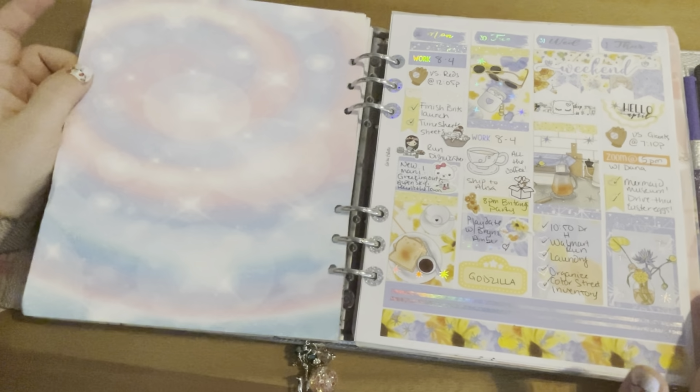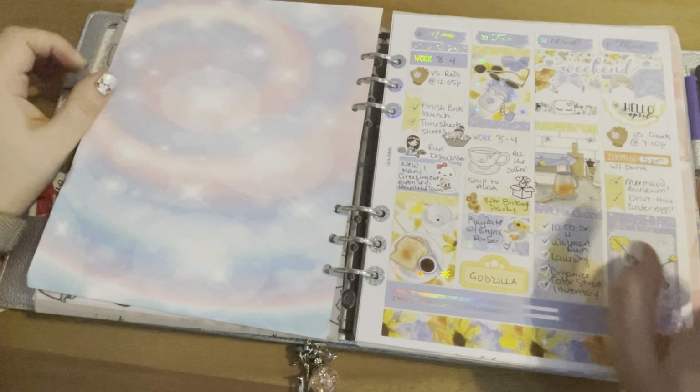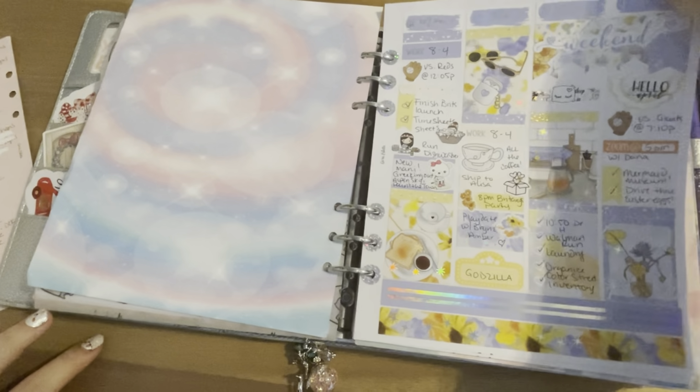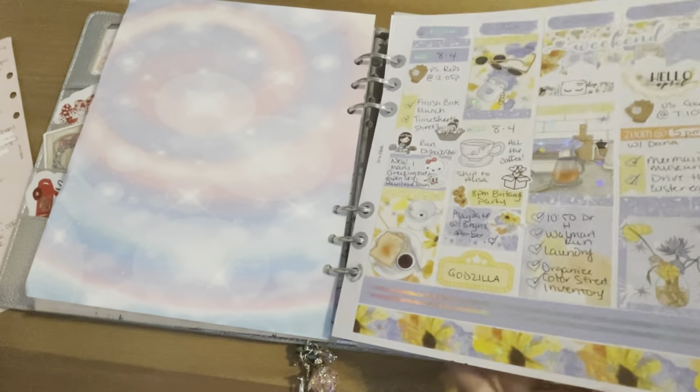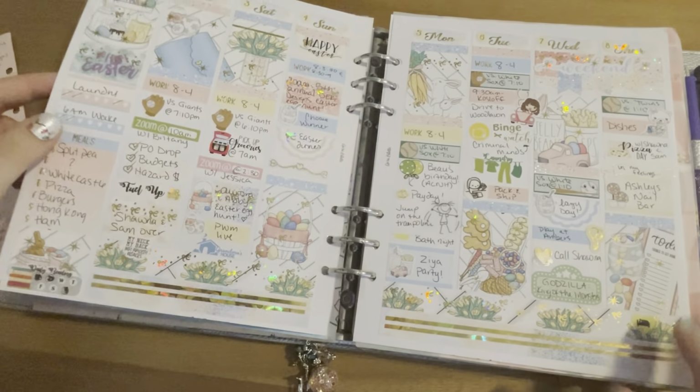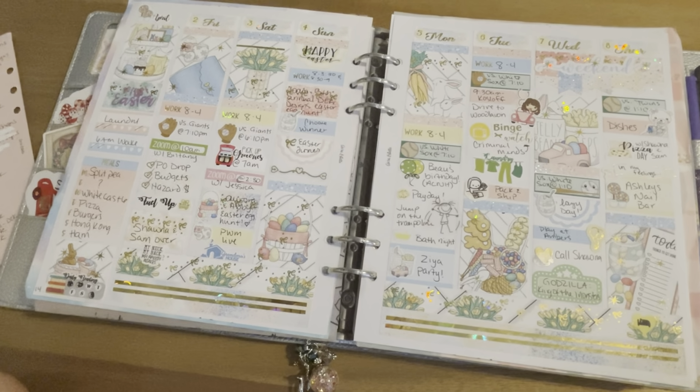Well, we went to the Mermaid Museum. That was really cool. My daughter was like, I saw a real mermaid. You know, it's not a real mermaid. It's a girl in a mermaid costume. But she loved it. This one is called Spring Peeps.